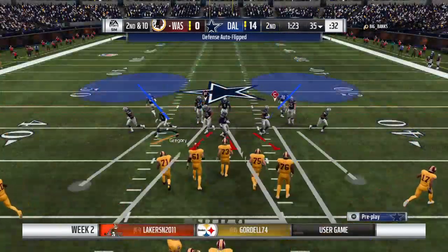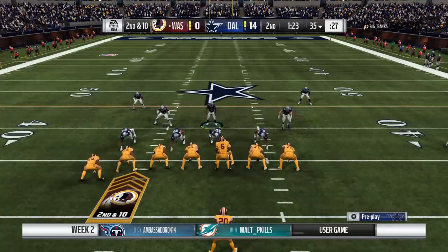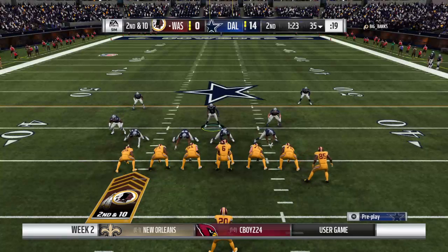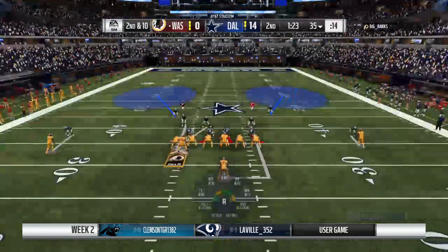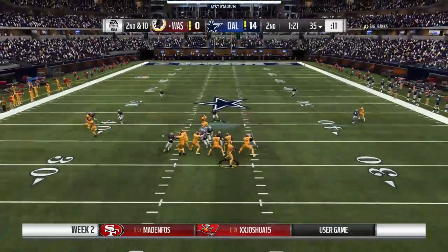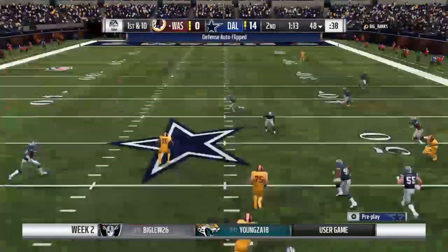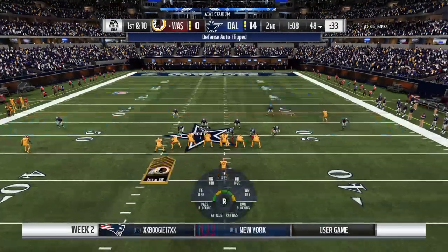Here's 2nd and 10 now from the 35. Detroit! Detroit! No, check. Patriot! Patriot! Gun! He'll try again with the arm here on 2nd down. And this time he's got the hook up. It's complete. And he slips up past the 45 before being tackled. 13 yards as the quick slant keeps the drive moving.